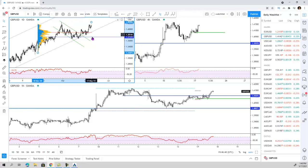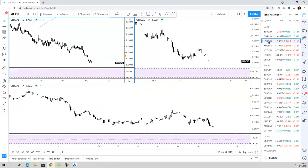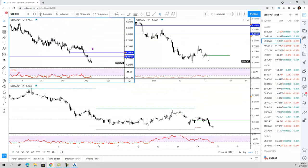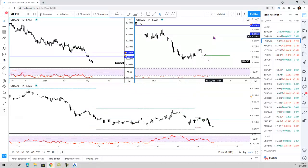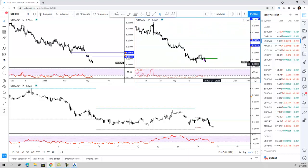I'm no longer on buys on the GBP USD. I got taken out on this pullback right here. If not, my trade would have been about a 450 pip winner. The US dollar Canadian dollar keeps sliding. We haven't had that big pullback that we need in order for us to go long.